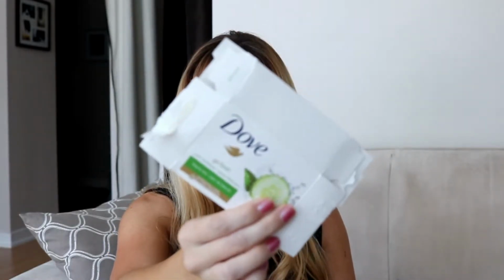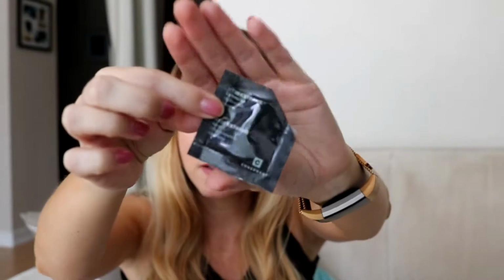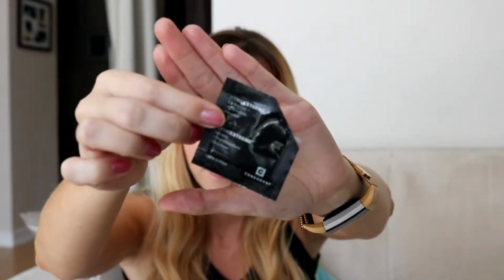I've got a Dove Go Fresh bar of soap. I've got those pretty much every month. I used up a couple of samples. This one is the Hydra Extreme Concentrate. I don't know what it is. I think it's like a little serum or something. It was okay. It was very, very liquidy.